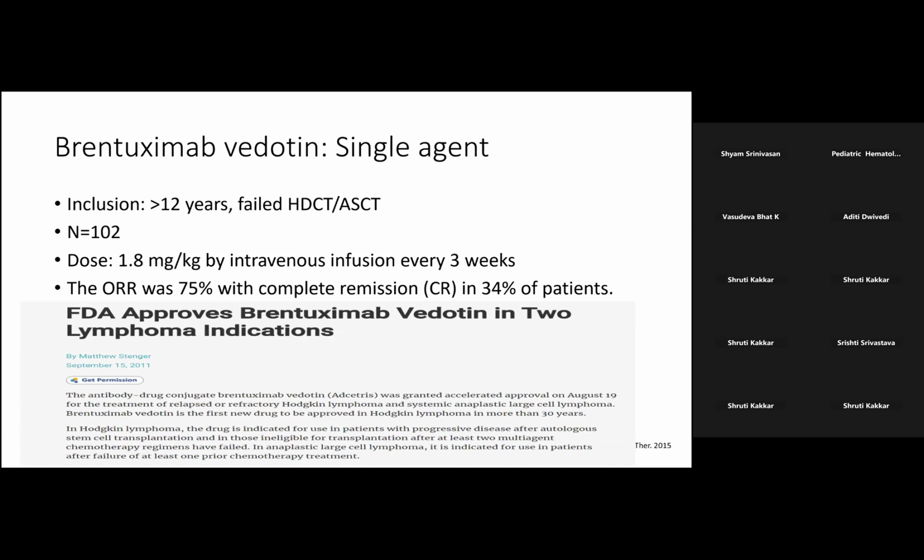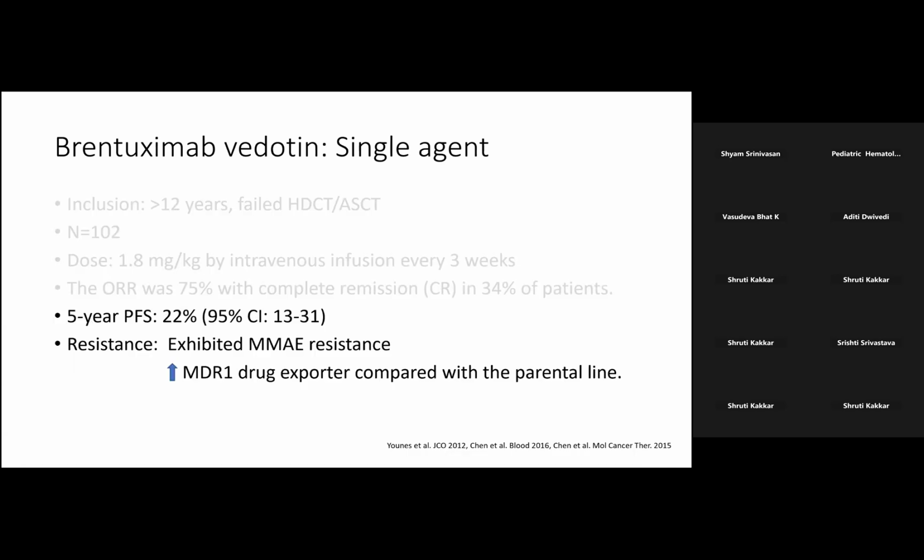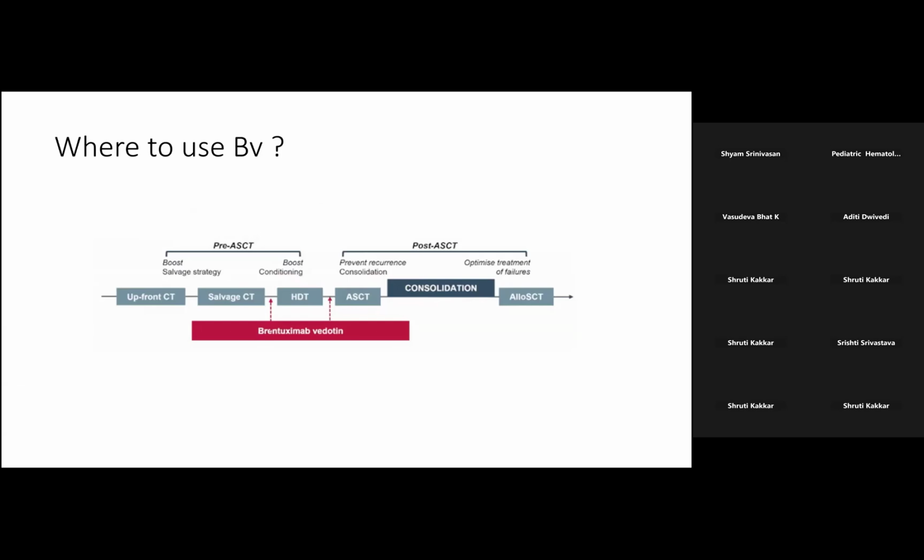The other lymphoma which they're talking about here is actually ALCL. So the 5-year progression-free survival was subsequently reported for this study, and it was only 22% with the use of single-agent brentuximab. And there were some in vitro studies which showed that drug resistance was being developed even for this drug. So with this study, what we got to know was brentuximab can be used as a salvage when patients are failing high-dose chemotherapy.